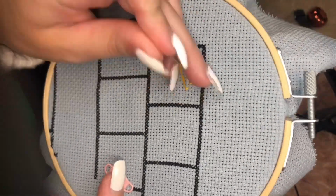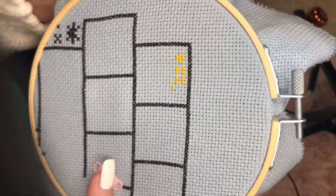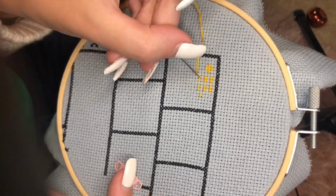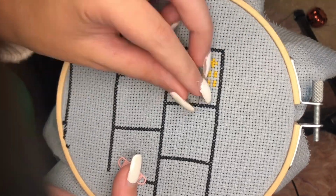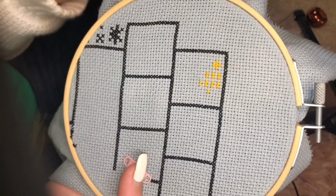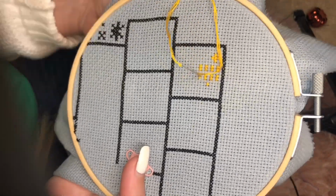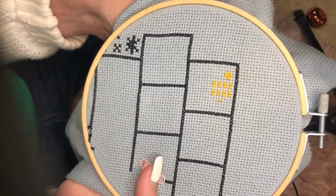Sitchonomy is a company run by, I think she's German, but that could be wrong. Actually, that probably is wrong. But anyways, she does stitch alongs throughout the year. So there's one for Halloween, and I know there's a winter one coming up. She did say it was not specifically Christmas, but more just an overall winter theme.